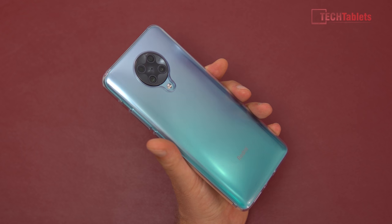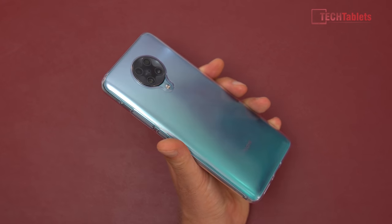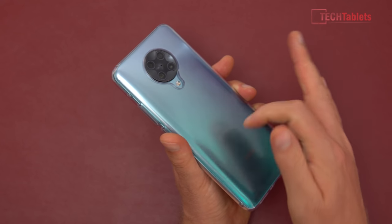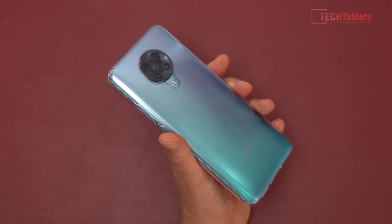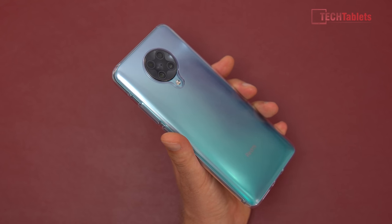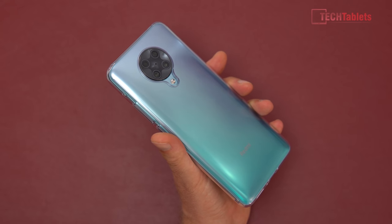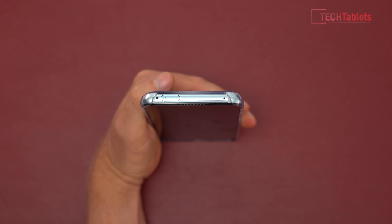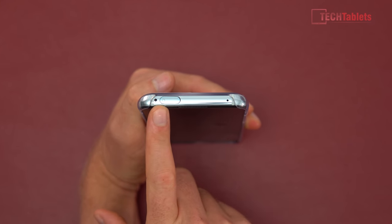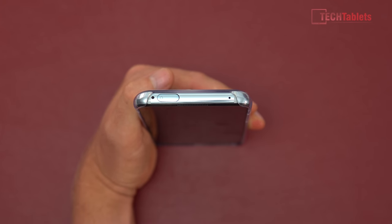So the case does offer protection for the camera glass on the rear, protection for our buttons and the ports at the bottom. It fits perfectly. It's made out of plastic here at the back, but the edges and the outside is made out of a more durable and slightly tighter TPU, so it's quite hard to get on and off, but it gives it an absolute perfect fit. And of course, there is a cutout for that pop-up selfie camera, which is 20 megapixels. There's a status LED within this. This is an IR blaster, one of three microphones.